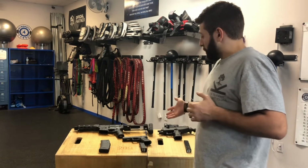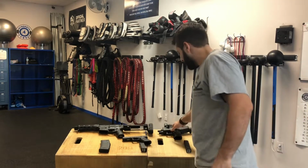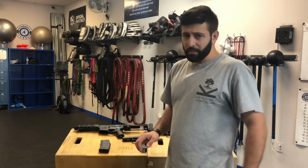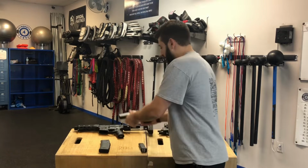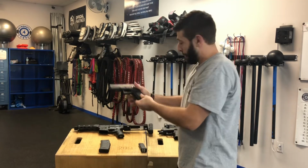So this is a trick question. Every firearm on this table, all three of them, they are all classified as pistols. So let's talk briefly about the difference. A pistol is designed to be shot with one hand. A rifle is designed to be shot from the shoulder. So obviously, a handgun like this is going to be a pistol.